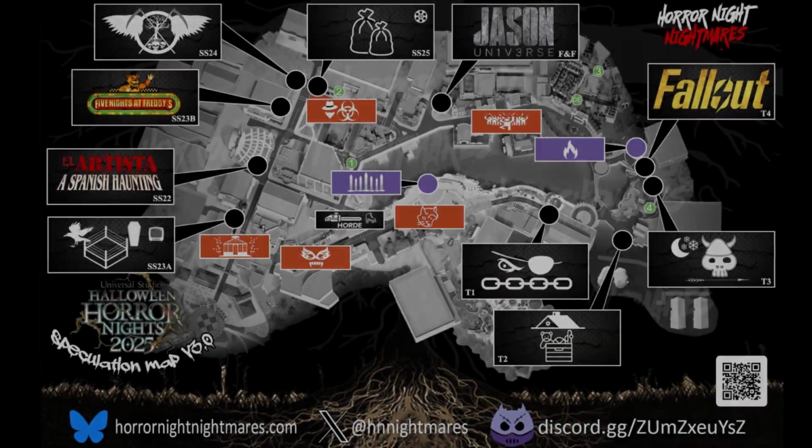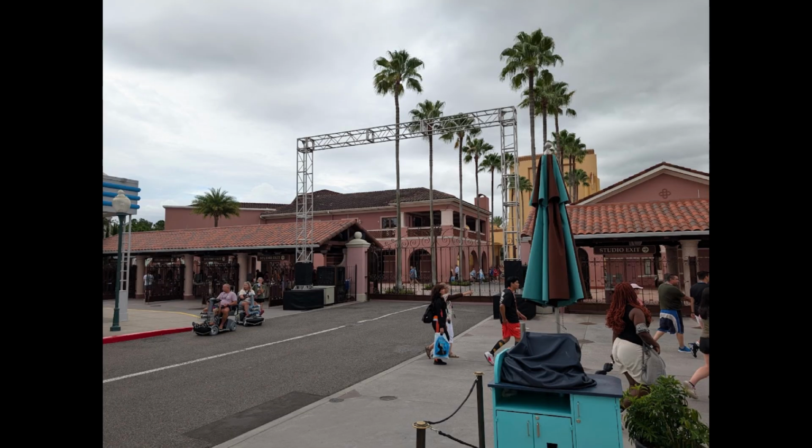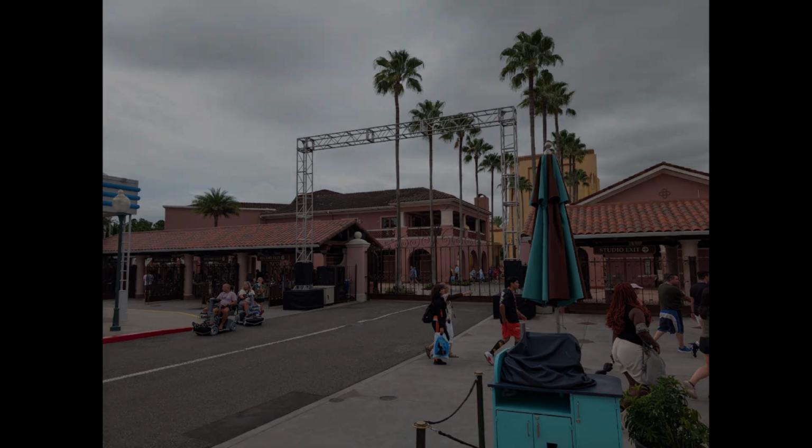The first place we went was down Minion Boulevard. We'll go kind of clockwise around. So we headed down Minion Boulevard. They have the big truss work. They've got a couple of those right when you come through the big main gate. They've got a single one. Not exactly sure what they're going to do with that. Maybe just lights and stuff.